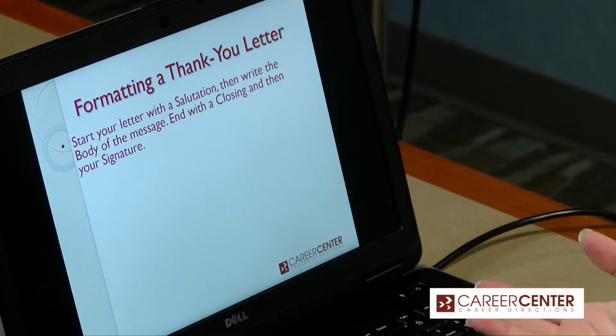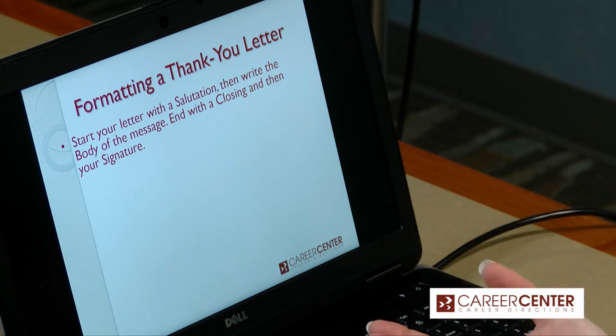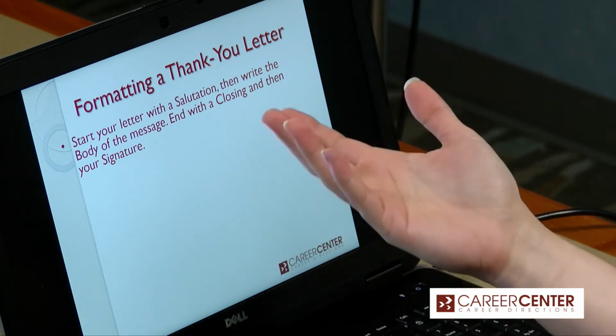Let's start with how to format a thank you letter. How do you set it up? How do you structure it? Well, you want to start your letter with some sort of salutation. This is going to be a greeting, such as "Dear Mr. or Ms. whoever." Then, of course, you're going to write the body of the message, end with a closing, such as "Sincerely" or "Thank you so much for your time," and finally, your signature.